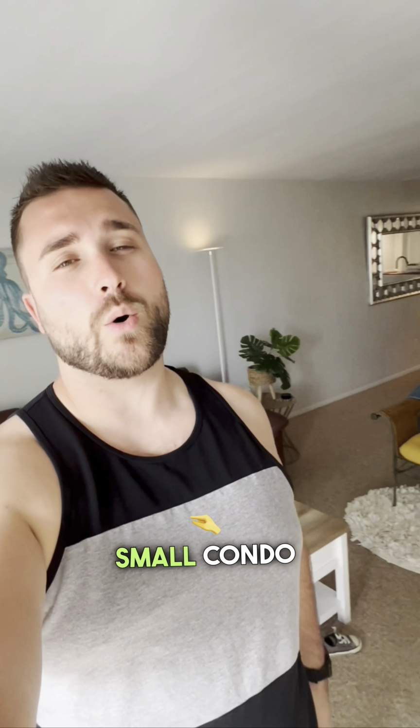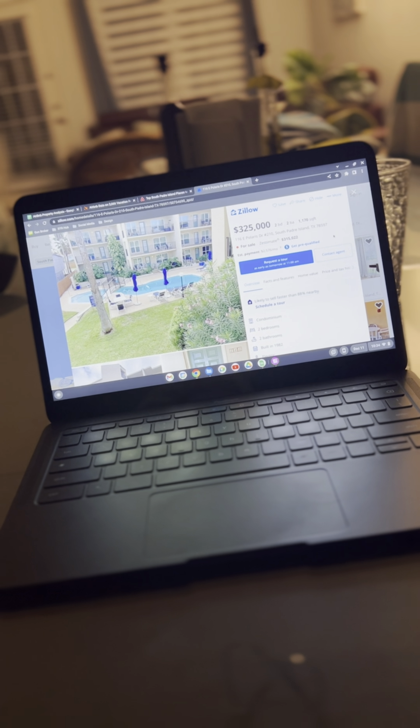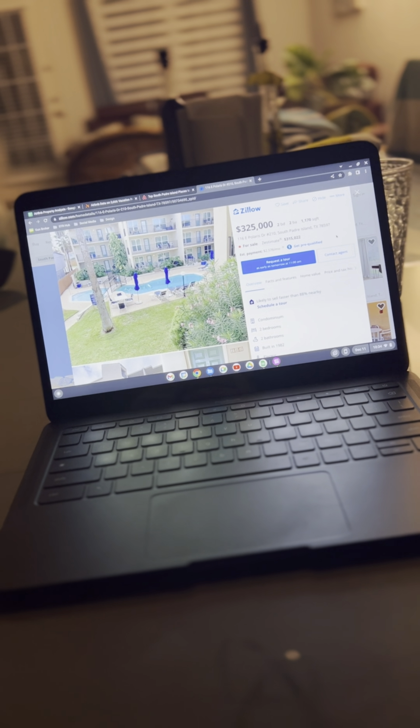How much money could you make on Airbnb through just this one small condo on South Padre Island in Texas? Let's find out, shall we? As my wife and I are staying here for the next couple of months, I saw another unit open up right next door to the unit that we're renting here.